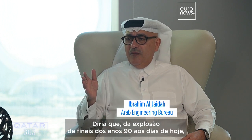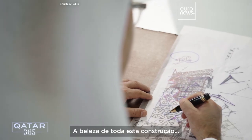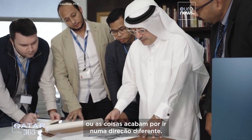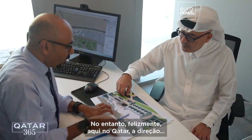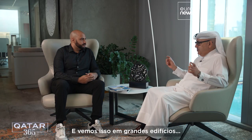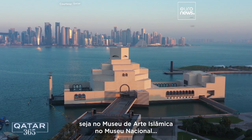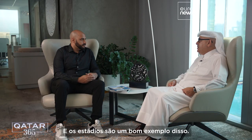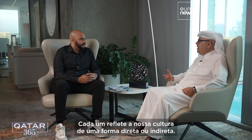I would say from the boom of the late 90s until today, the transformation was really massive. The beauty with all this amount of construction, usually you will tend to lose identity or things would go in a different direction. We've seen this happen in many cities. However, fortunately, here in Qatar, we've seen this reflected in major signature buildings, that we maintain the identity, whether it's the Museum of Islamic Art or our National Museum. And the stadiums are a perfect example. Each stadium reflects our culture in direct or indirect ways.